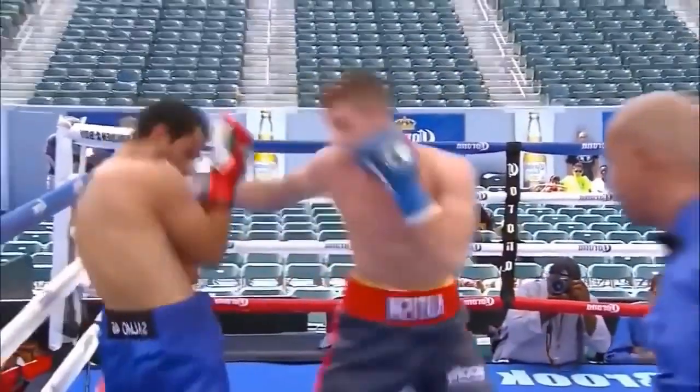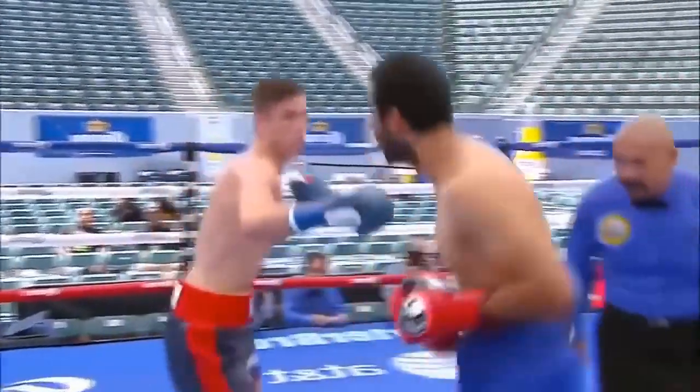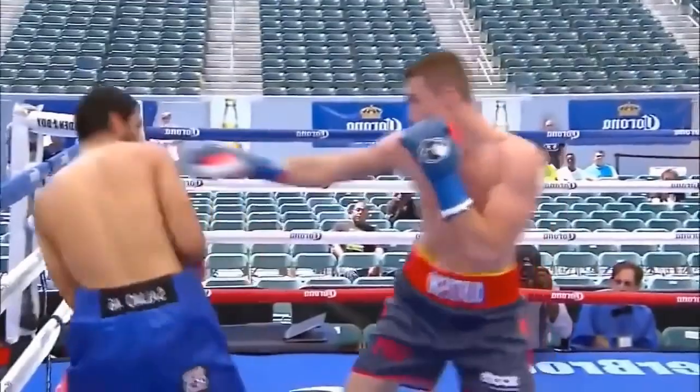Back on his heels. Yeah, good burst there from Smith. And Smith finishing this round very strongly. A lovely combination and then a big right hand finish.